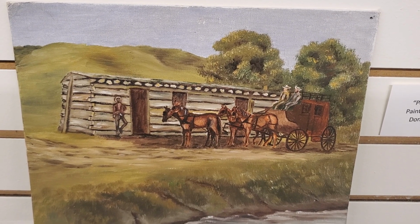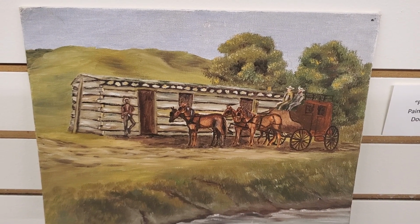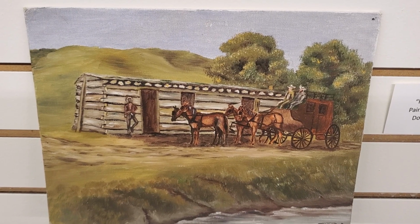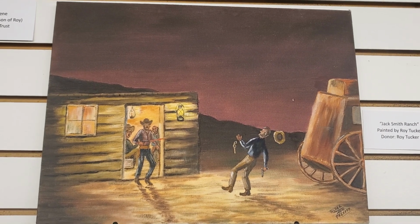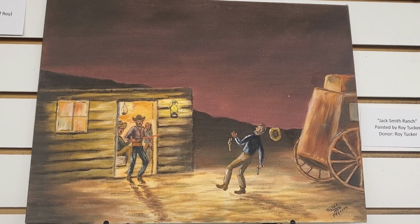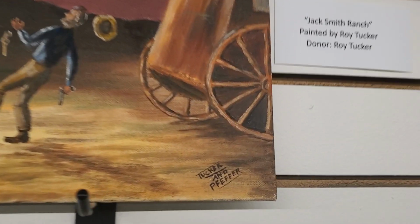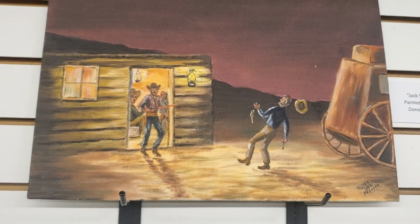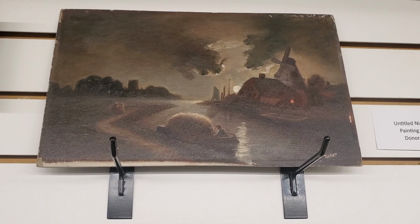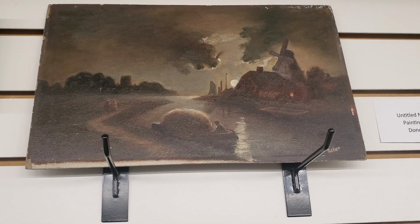This one's called Porcupine Ranch, and it was donated by Roy himself. Not a frame for this one, though. Another smaller, unframed one. This one is called Jack Smith Ranch. You can see in this one he actually gives credit to a secondary, Tucker and Pfeffer. Here we have an untitled night river scene. It was donated by Jolene Allen. Again, no frame on this one.